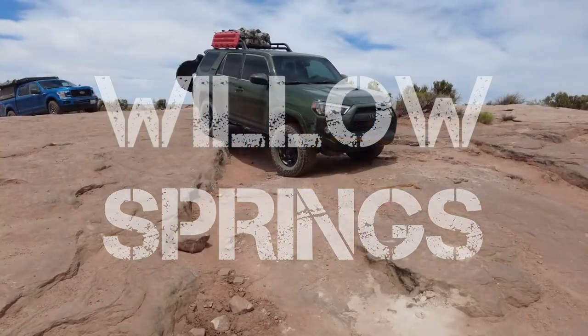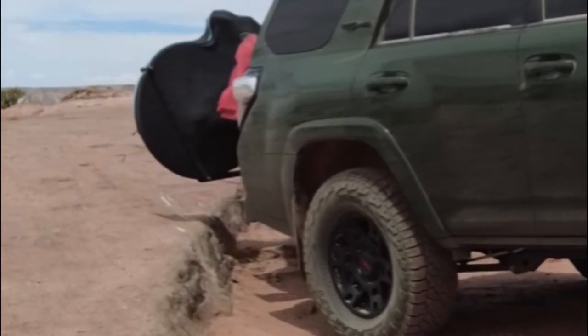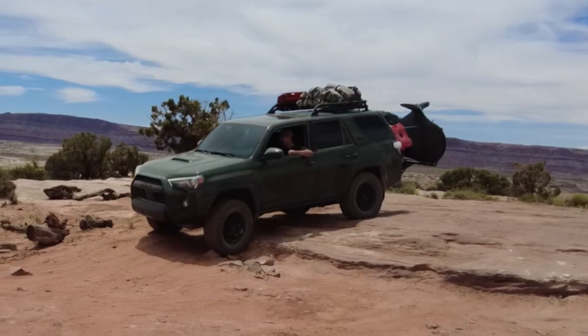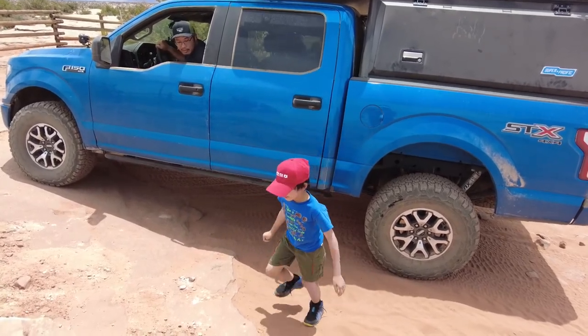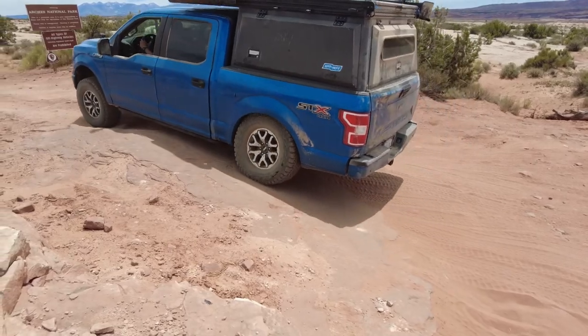The Willow Springs Trail is so easy, my grandmother could drive. Oh, there it goes. Let me try again. The Willow Springs Trail is a fun, easy, scenic trail that feeds right into Arches National Park. You'll encounter some steps, sandy areas, and slick rock, but nothing a stock vehicle can't handle.